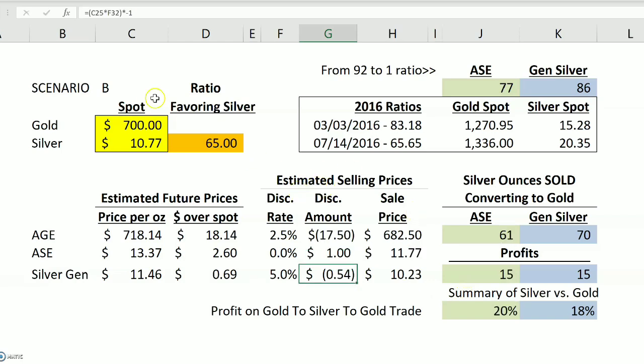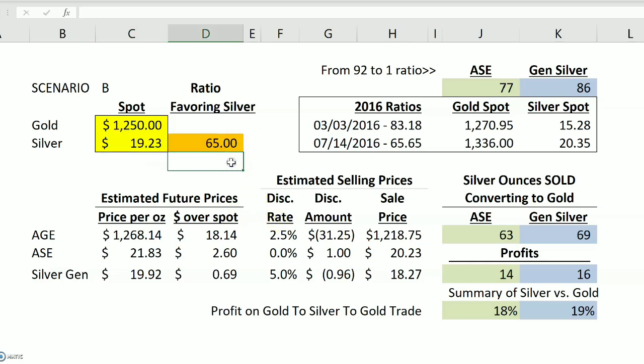Do I ever see this happening again, this particular situation? That would be amazing in terms of this price action between the two metals. But bottom line, guys, going back to something more reasonable to look at here, let's go back to $1,250, whatever. Again, the ratios remain fairly consistent. I could see us going back down to this 65-1.